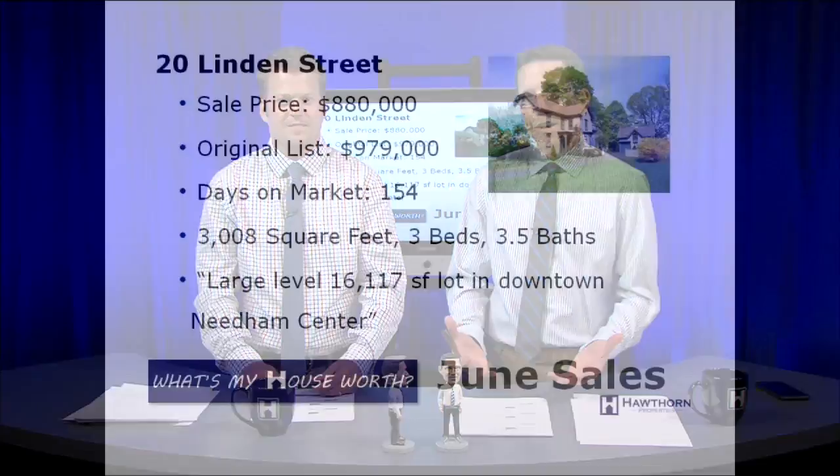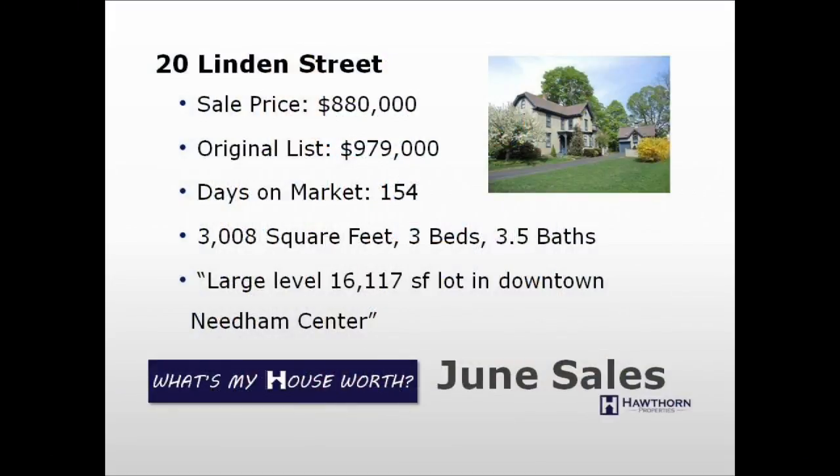20 Linden Street is a house that's on a big lot, walk to town location. In-town location. Yeah, exactly. You are basically sidling town. What's the lot worth? is a question, an interesting question. It is an interesting question, Rob. And you don't have to answer that. It was more rhetorical. And that's not a slight to the house either. No, not at all.